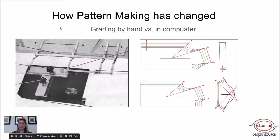And so grading, let's talk about grading. Once the pattern is done, you have to create it in different sizes. And it's much more complicated than just blowing the patterns up percentage-wise, because the body grows at different rates in different places. So your neck will grow at a different rate than maybe your waist will grow. So there's an art and a science to it.